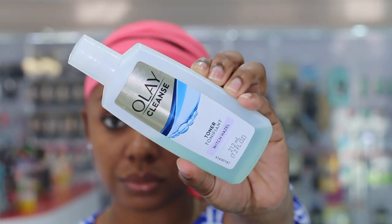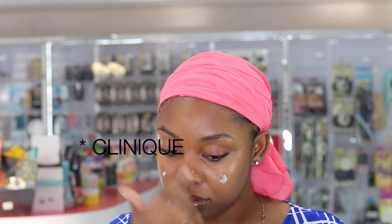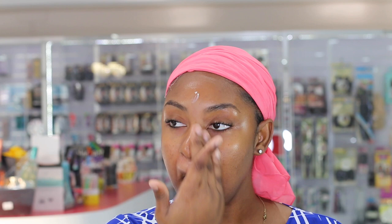For toner, as you can see, I'm going to use my Olay face toner. That one has witch hazel in it, so it's really good for the skin. And after which, I'm going to moisturize my skin using my Clean & Clear moisturizer. I recently started using this moisturizer, and trust me, I've been seeing the difference in my skin, even though it's in a horrible condition. So I think you guys should try that out.